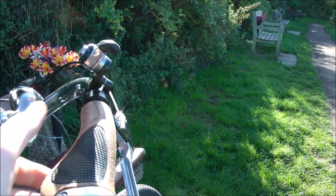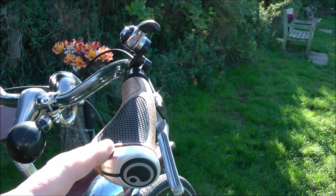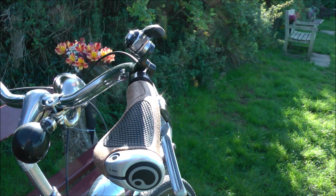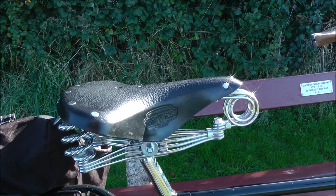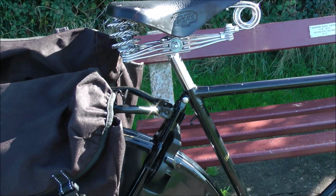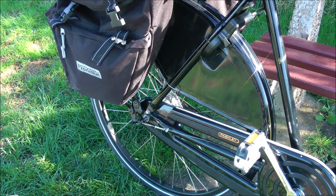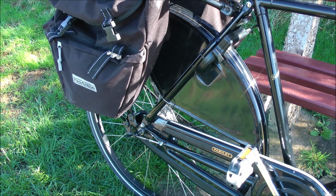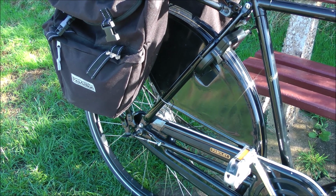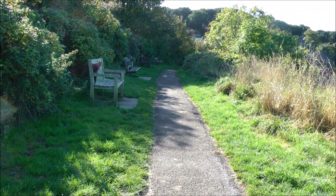The grips, the more I use them, the more comfortable they get. Yeah, they just fit the hand nicely. I've adjusted this a couple of times just for the angle, but once you get it right, supremely comfortable. As is the saddle. My next bit of maintenance I'm going to do is to clean the rear brake drum and just get some sandpaper on the brake shoes, just to help them bed in properly, and fit a 22 tooth cog. Onwards.